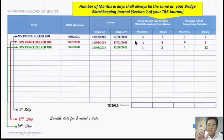If you have only one ship and you have 12 months, then it is only one column. And if you have multiple ships, then you must write every data. The data that is written on your sea service issued by the company should be the same, sign on and sign off. And the data on this part must be the same as your data on Section 2 of your training record book journal. So after you have all data, then here is the total service.